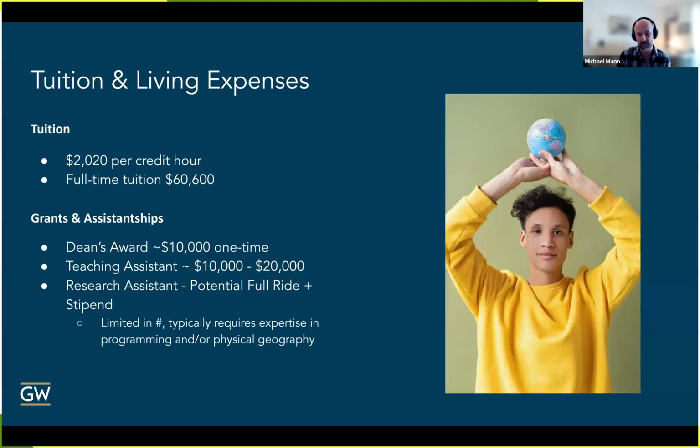In terms of tuition and living expenses, we are a private institution. The cost of attendance is relatively high. The full tuition is about $60,000. Very few of you will ever be asked to pay that. There are very often Dean's Awards, which are one-time $10,000 tuition benefits. There's also the Global Leaders program. Do we know what the amount that comes off of the Global Leaders this year? I think it changes. I think it's up to $10,000, but I'll verify and I'm going to share the link in the chat. Okay, great. We also have teaching assistantships, which will have a tuition benefit, typically between $10,000 and $20,000.